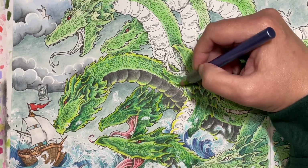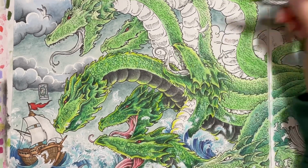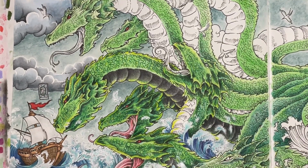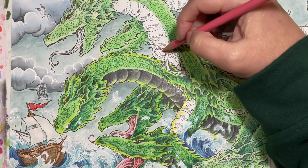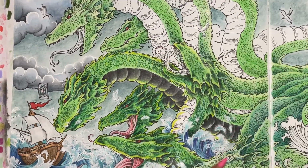Okay, so let me finish up. I'm gonna go ahead and add in the pink and the red to the mouth here. I think I just used regular pink, and then I might have done some raspberry. No, I did not use the raspberry. I just used Scarlet Lake. That's what I did. Okay, so I used the pink on the tongue. I think I used a light pink to blend it too.